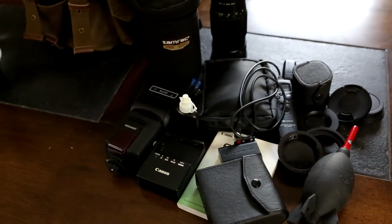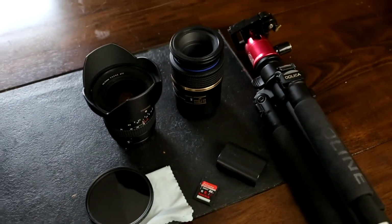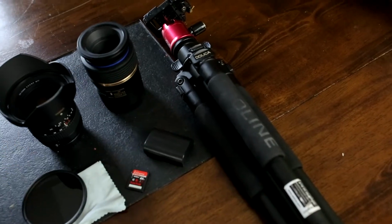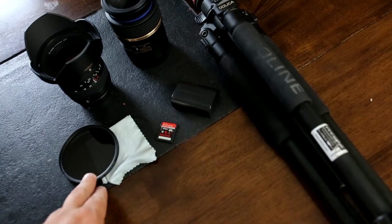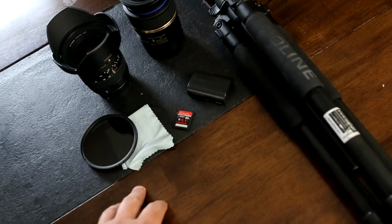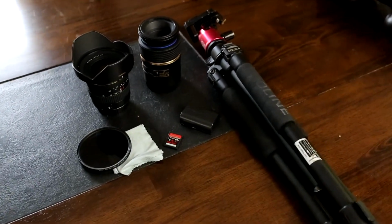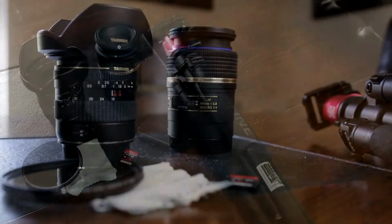So here is all you actually need to take with you. Look at that. Of course my DSLR is not there, but two lenses, one on your camera and then one in your bag. Filters: this neutral density filter, probably a CPL polarizer filter as well, an extra battery, an extra card, and your tripod. Of course, that's all you need. So as you can see, that's not a lot of stuff. Just take all that extra stuff out of your bag.